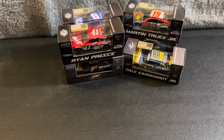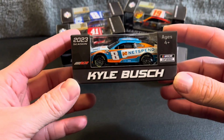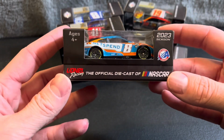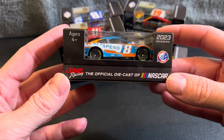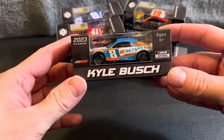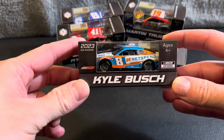And last one for this unboxing, Kyle Busch again. Net Speed number 8 for RCR Chevy. Awesome, awesome car here. Haven't seen it on the track too often this season, but it's pretty sweet.